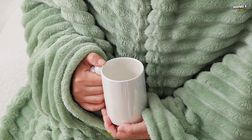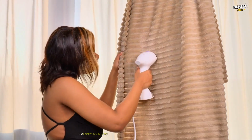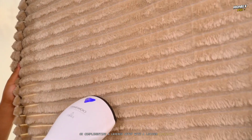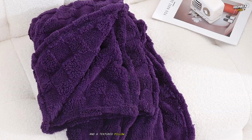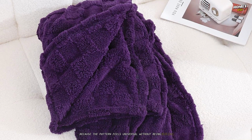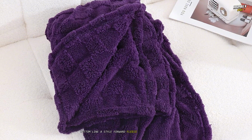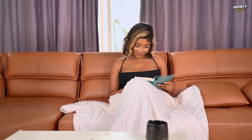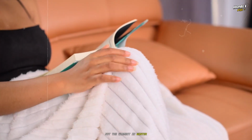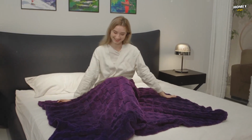Use cases: staging a space for guests, upgrading a neutral couch, or complementing a layered setup with a leather armchair and a texture pillow. It's also an easy gift because the pattern feels universal without being boring. Bottom line, a style-forward fleece that still delivers comfort. Not the warmest in winter, but for couch lounging and aesthetic points, it performs well.